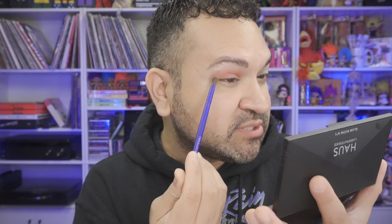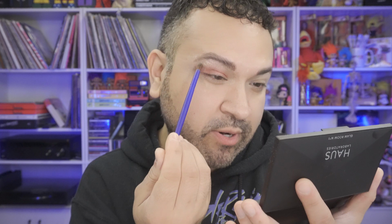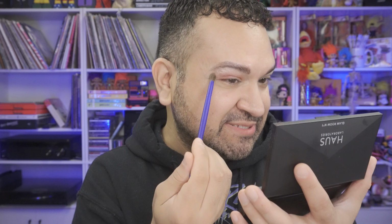I'm not too fond of it yet. All right, let's just continue finessing this and see how it turns out, right? I'm just going to finesse a little bit more, buff it out, and then we'll go into another shade. I'm really trying to love this shade right here. I just don't know why I'm not. It's nice, but I don't know. What do you guys think? So I definitely want to try this darker purple.